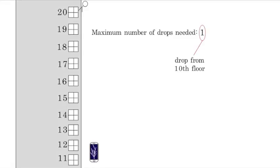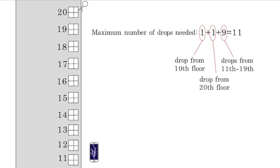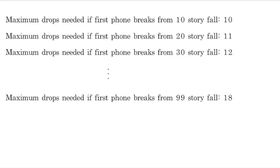The problem is, the longer it survives this method, the more drops it will take. If its limit is the 9th floor, then we will need a maximum of 10 drops. However, if it survives until the 99th floor, it will take 18 drops. There is another method that will ensure a smaller number of drops than most of the scenarios involved with the increments of 10 strategy. We have to split the floors up so that no matter how long the phone survives, the maximum number of drops needed never changes.